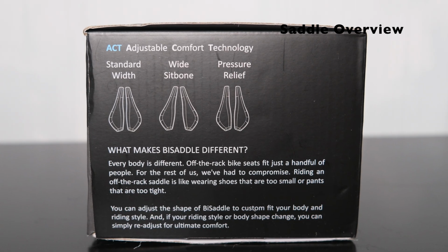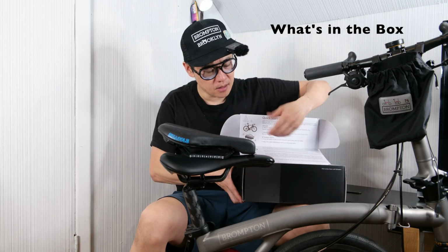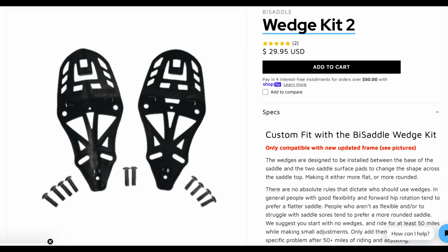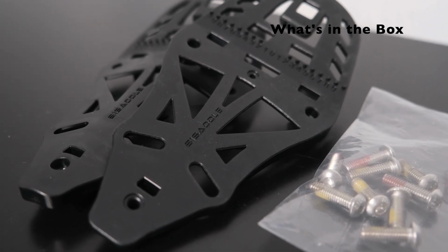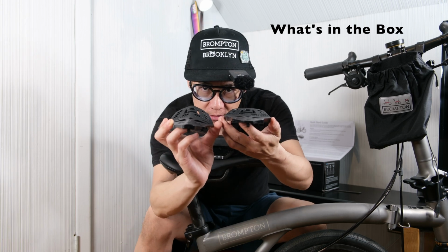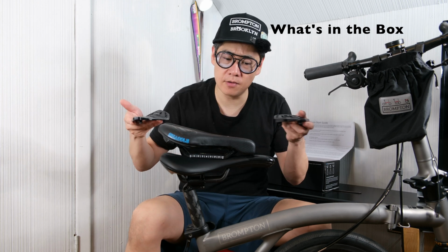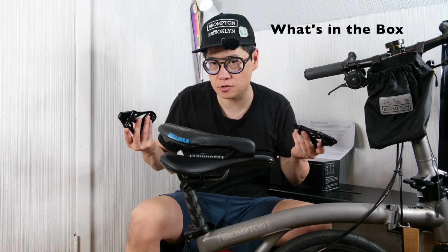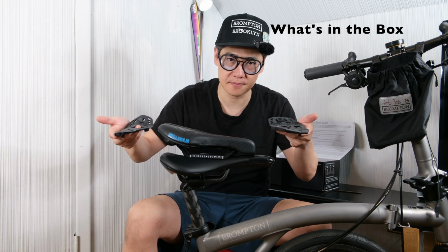Let's do what's in the box. So what comes in the box is important. This company also sells additional plates where you can change the design of the saddle itself. So if you wanted a flat saddle, you could swap this in. If you wanted a more rounded saddle, you can swap this one in. This company recommends you use the original fitting for 50 miles or longer, and if it's still uncomfortable, you can possibly try the other plates.